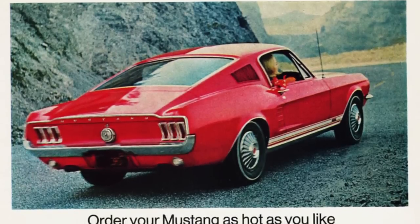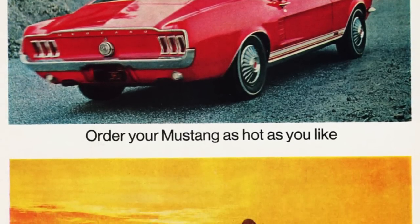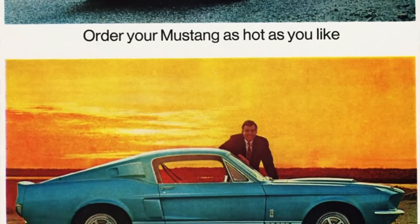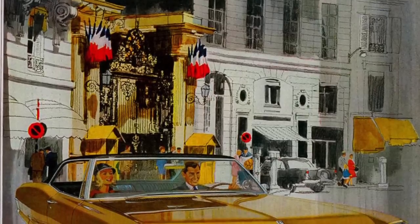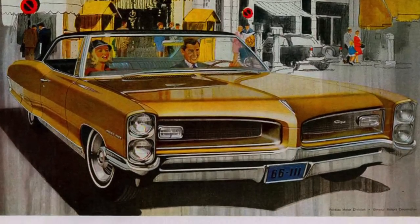The 1960s decade was a golden era for cars. Fun cars like the Ford Mustang and Chevrolet Corvette flourished. Even many boring midsize cars were transformed into hip muscle cars.